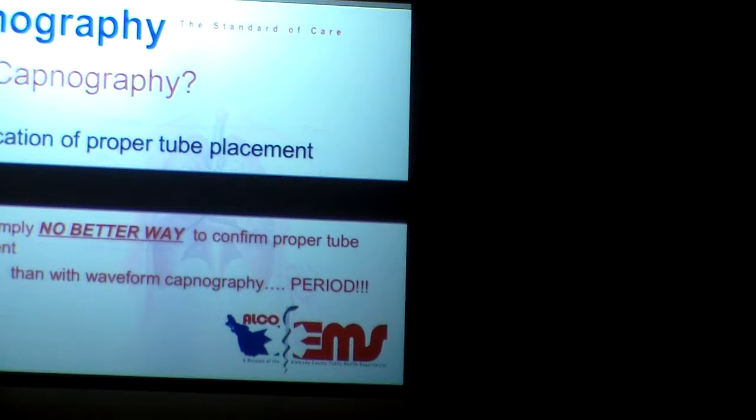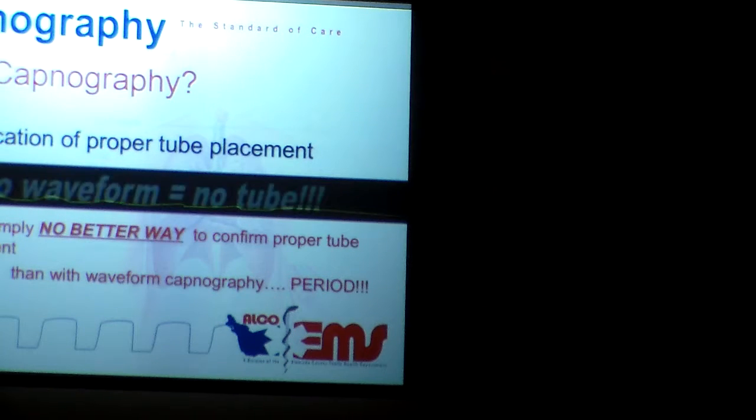So why capnography? The first use of capnography that we started to see in the field was to confirm tube placement. There were a couple of issues. One is to confirm that the tube got placed, and the other is to confirm that the tube stayed in place. There have been a lot of issues with EMS with movement of the endotracheal tube. Where we used to work in Alameda, we had a few cases where someone came into the hospital with an ET tube that was improperly placed. Paramedics would say, well, I saw that tube go in, it must have gotten displaced when we moved them over to the hospital bed.